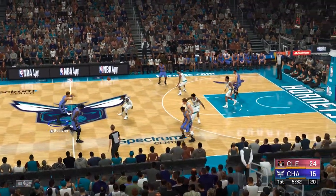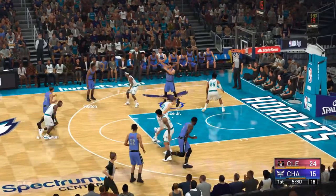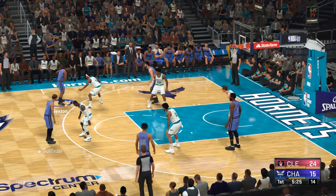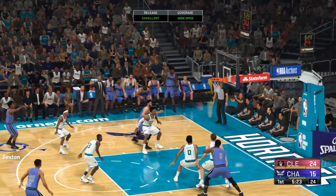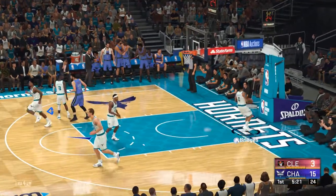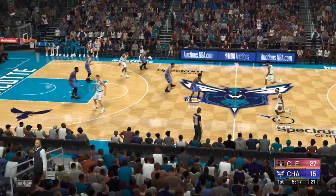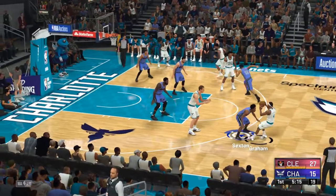Cleveland leading by 9. Sexton finds Nance. Cleveland moving it around. Launches a 3. And another 3 for Cleveland. Their play on both ends has been superb. We'll see if they can maintain the momentum.